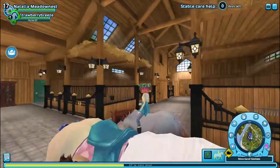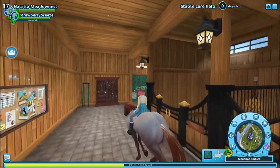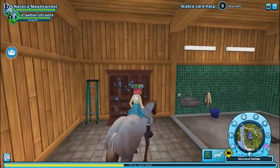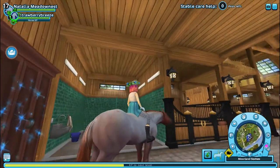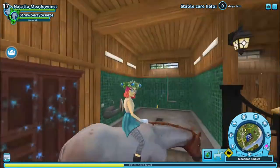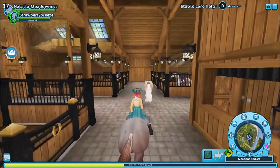Guys, one more horse to fill up our freaking stall. I love her tail, she's so cute. Her butt is a bit big. Her butt is beautiful. I love big butts. Oh, that sounded so weird.